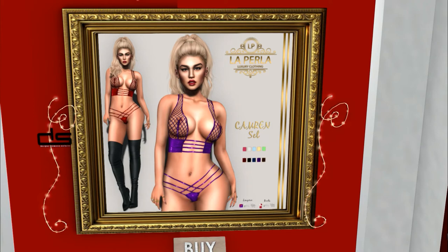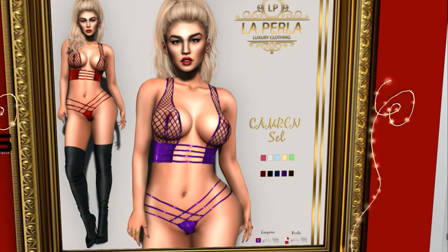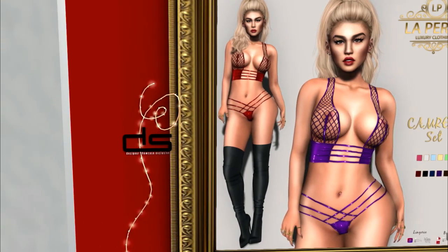It looks like the lingerie is for, oh my, let me check. I'm not in here quite close enough. The lingerie is for Omega and Maitreya and Belisa, and the boots are for Slink, Maitreya, and Belisa. And, you know, I love lingerie, I have to say, so I like that.